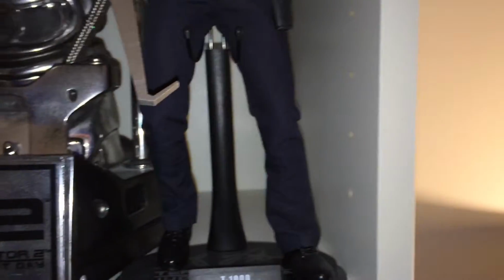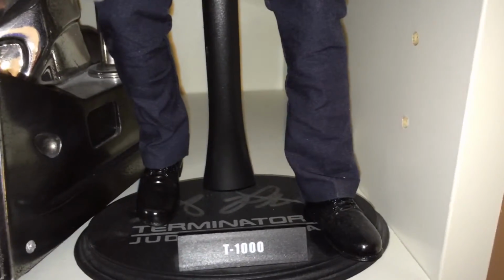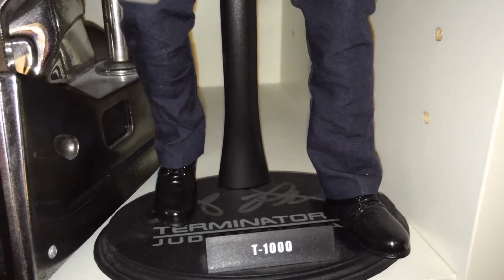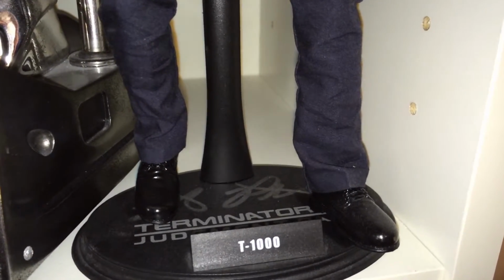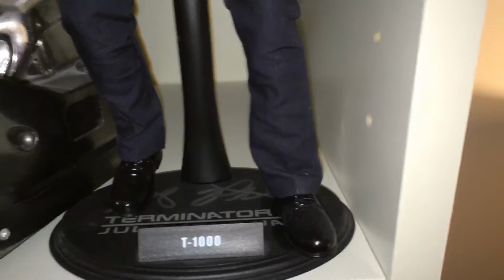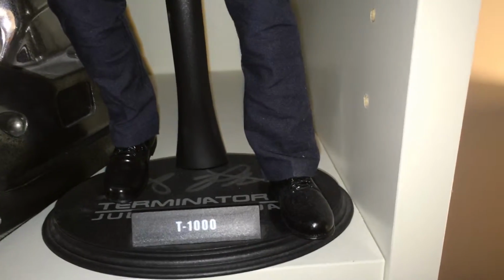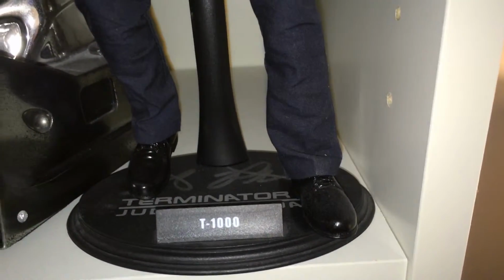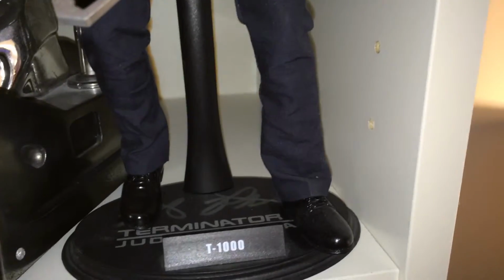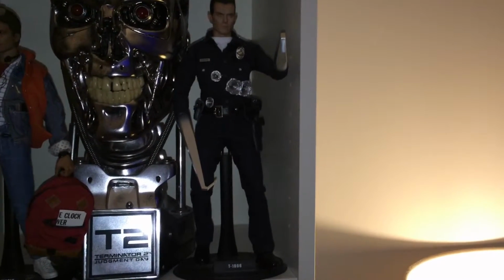you can experiment. And the last feature is, this was bought, but is a genuine signature of Robert Patrick on the base. So it just heightens the figure, I believe, to another level, really, knowing that this figure stands on a stand signed by the actor that played him. To me, that's pretty awesome. So yeah, that's it. That is T-1000.